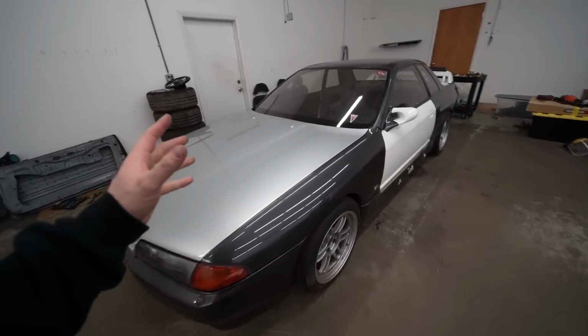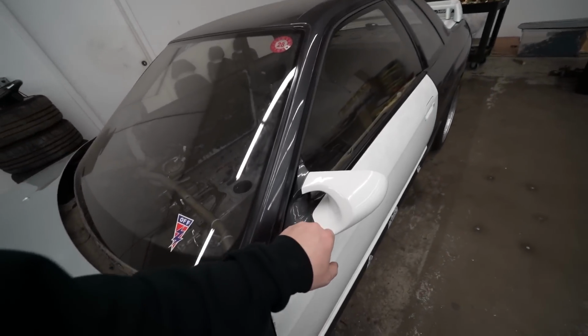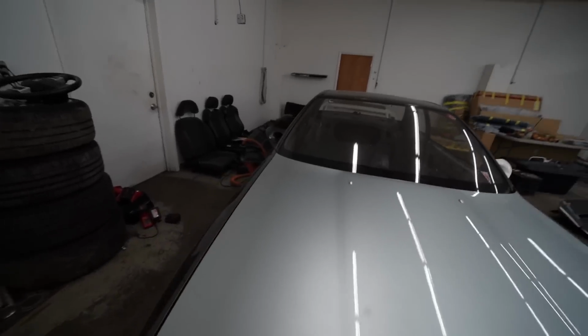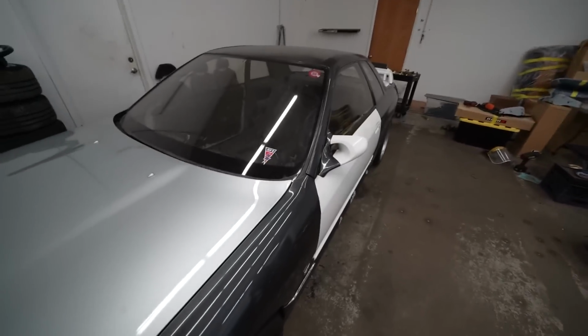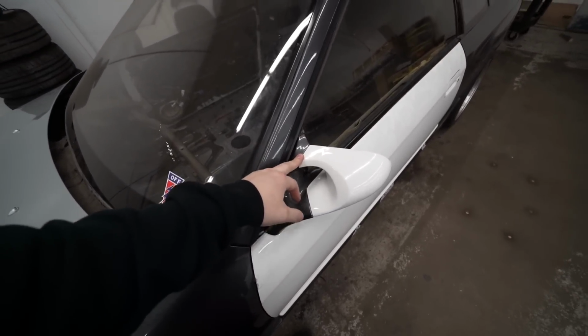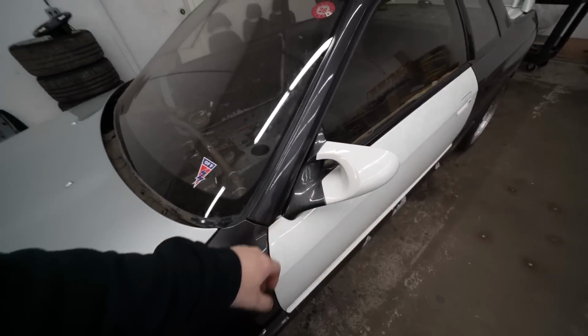Besides that, everything else is, oh, the Gaylords. That's what I was about to say. So you'll notice the Gaylords are two different colors. If anyone guesses what these are from, you win, but I'm about to tell you anyway. These are the mirrors off the original GTR that was hit by the fireman. You'll know that because this one was ripped clean off, and I had a set of S13 ones that were a little messed up, so I swapped the mirror housing here itself, but all the bases are the same.